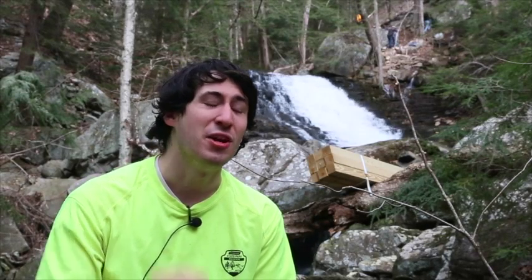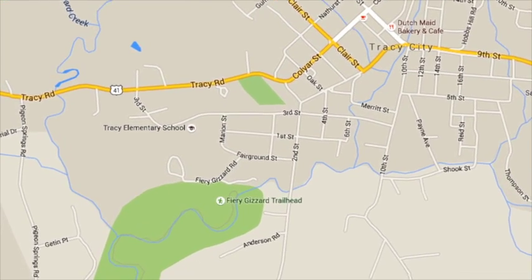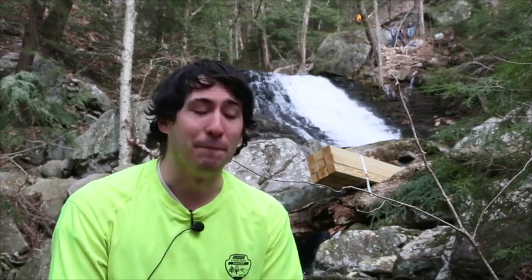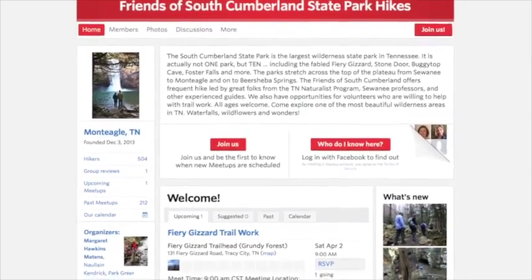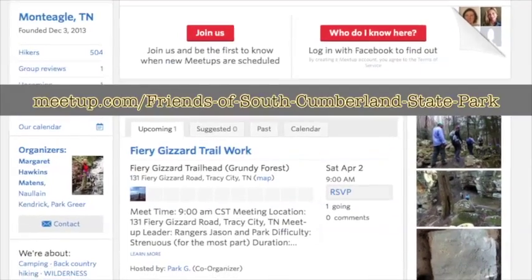If you want to help with the endeavor that is rerouting the Fiery Gizzard, you can do that at any point throughout 2016. Every Saturday, beginning at 9 a.m., we meet at the Grundy Forest parking lot there in Tracy City, the northern terminus of the Fiery Gizzard Trail. And you'll meet Ranger Jason Reynolds or myself, Ranger Park Greer, and we'll head out from there. We do advertise our hikes through Meetup, either the Nashville, the Chattanooga, or the Friends of South Cumberland hiking meetups.